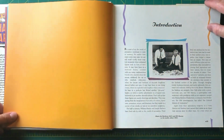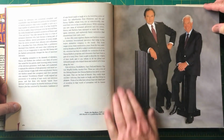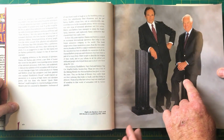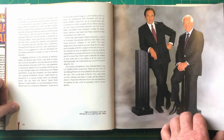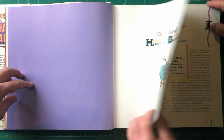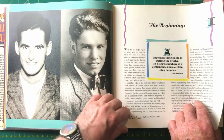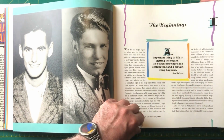Okay. Introduction. So the early days, of course. Where would you be without the obligatory posed publicity shots? He's sitting on that one and he's leaning on that one. That's only for tall people. The Flintstones TV. Okay. Well, that'd be Hanna. So this is basically telling you what life was like in the 1930s. An important thing in life is getting the breaks. That's what it's all about, getting the breaks.